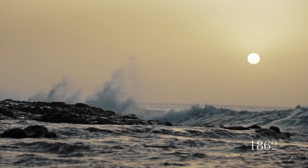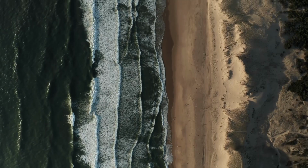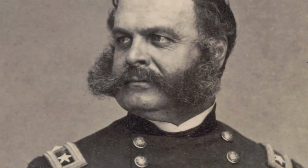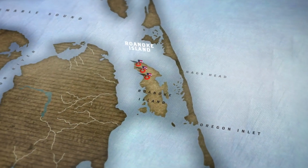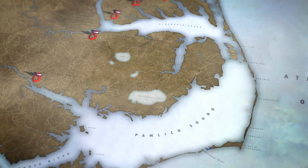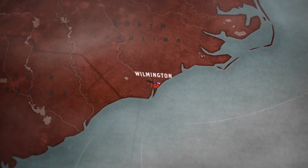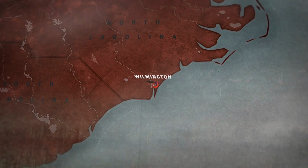1862. A second joint Army-Navy operation sets out to gain complete control over all the waters of northeastern North Carolina. General Ambrose Burnside and Flag Officer Louis Goldsborough target Roanoke Island. By February 8th, they seize the island. The victory gives the Union control of both Albemarle and Pamlico Sounds, a foothold from which to launch further attacks. The port of Wilmington becomes ever more crucial to the Confederacy's supply lines.